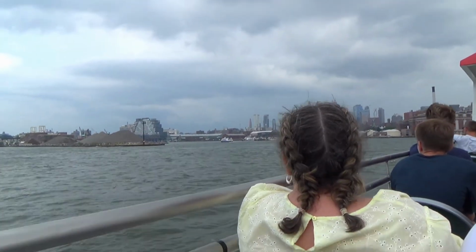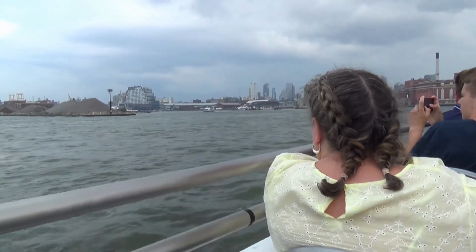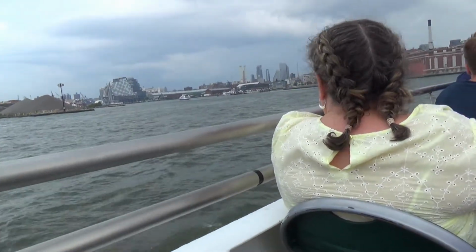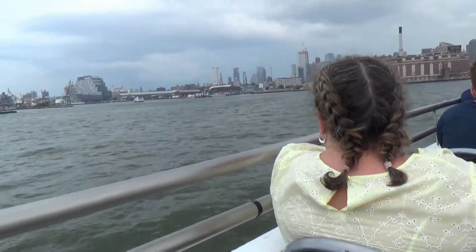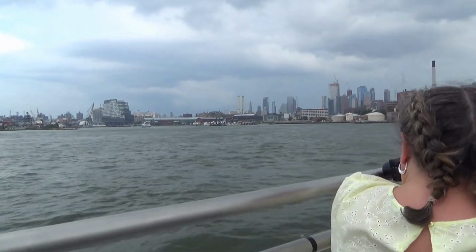That captain became a real hero. Captain Sullenberger, Sully. They made a movie about it, too, a movie called Sully. Tom Hanks, is that the actor's name? Played the part of Sully. Anyway, I'll point out the site where the plane came down when we're ready to dock our boat.